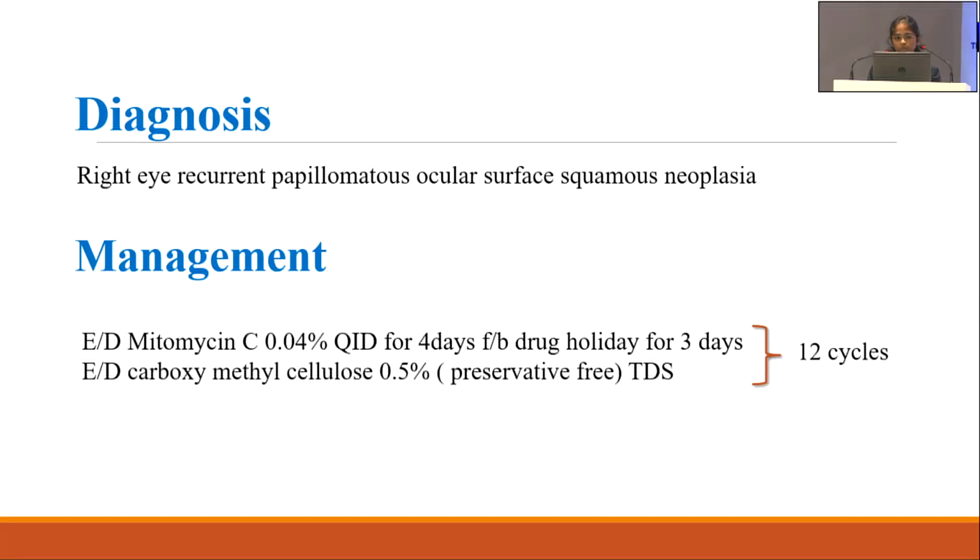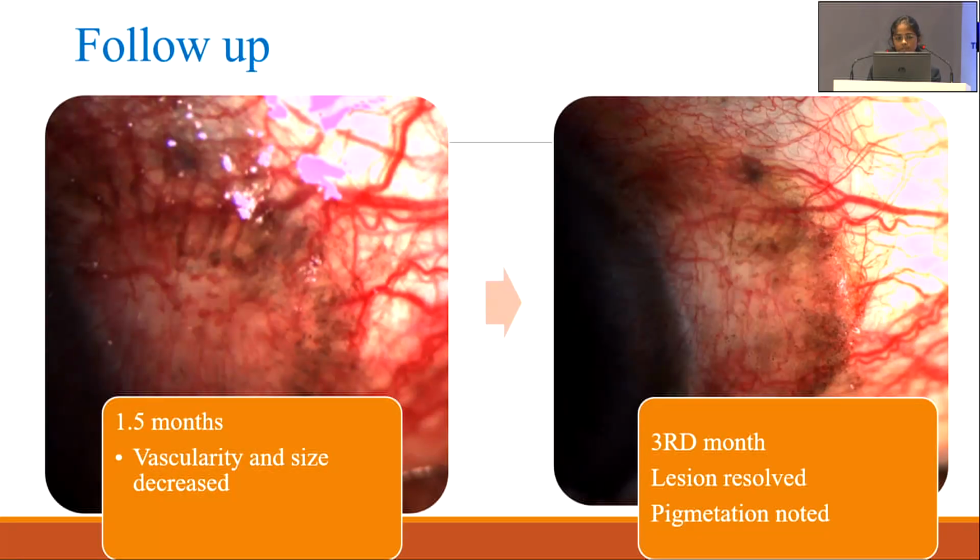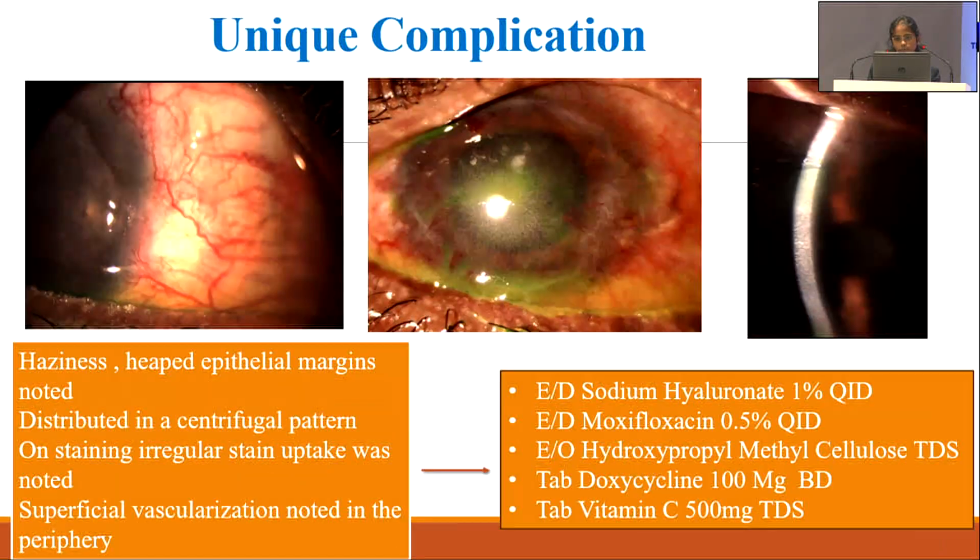mitomycin C 0.04% QID for 4 days followed by a drug holiday for 3 days, and this was repeated for 12 cycles and substituted with a preservative-free carboxymethylcellulose. This is the 6-week follow-up image where you can see the lesion being resolved, and this is the 3rd month follow-up image where the lesion resolved, the vascularity has also regressed, and pigmentation could be noted.